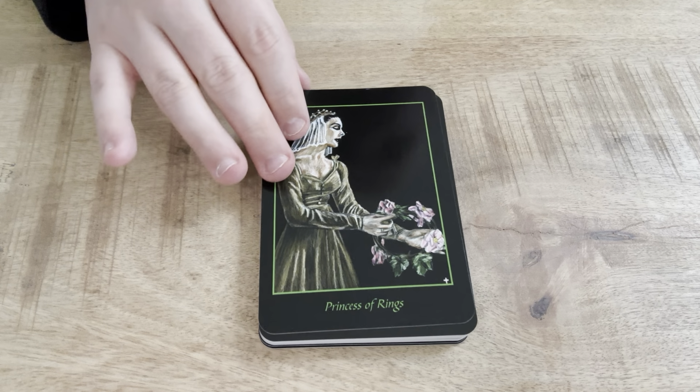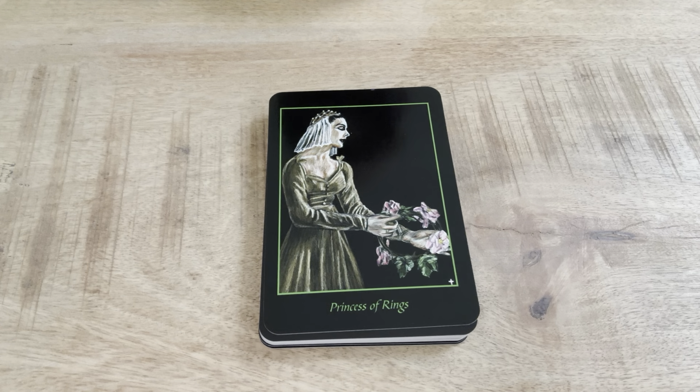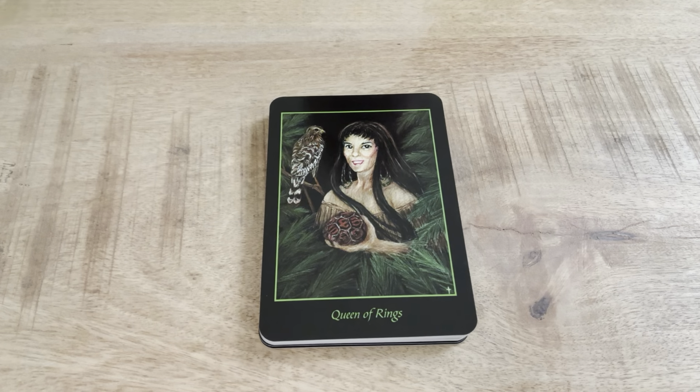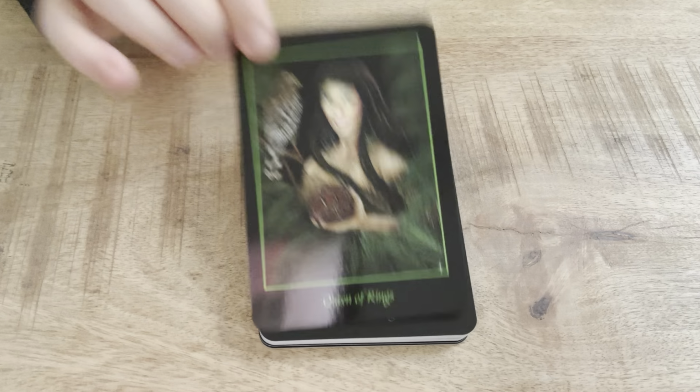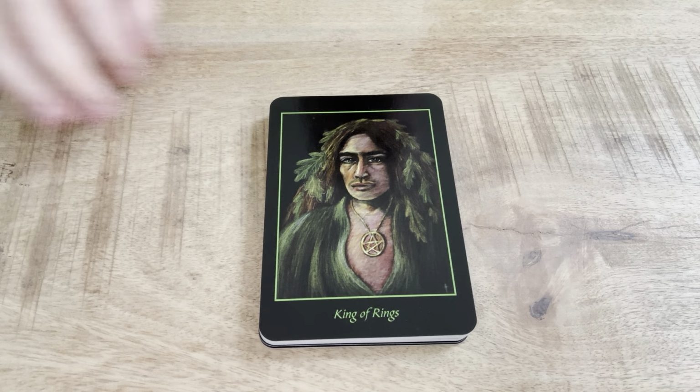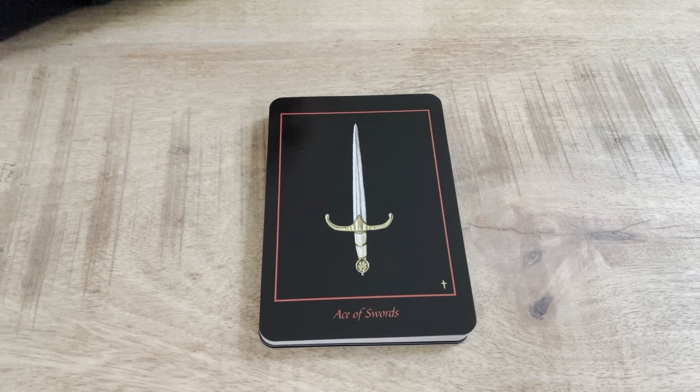I love that for all the receptive elements, we get a princess rather than a knight, and for all the active elements, we get a prince rather than a knight. I like that touch as well. The Queen of Rings is really gorgeous, and then this stunning King of Rings. So this is basically giving me everything that Tarot of the Hidden Realm didn't give me.